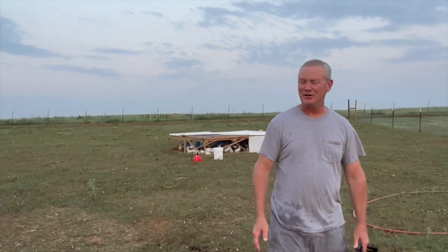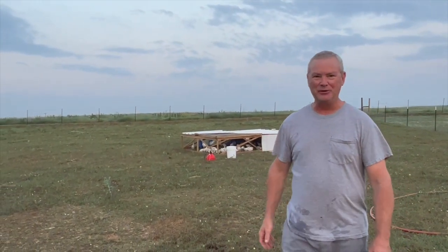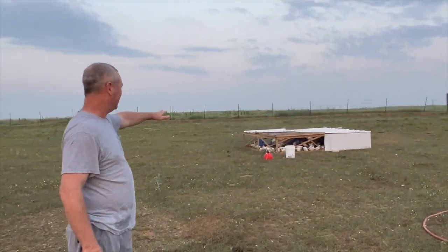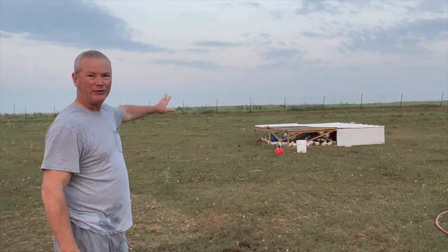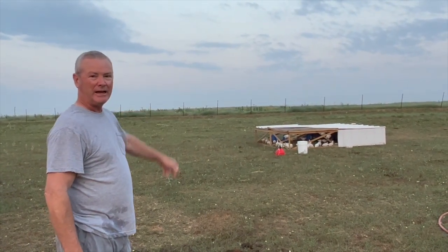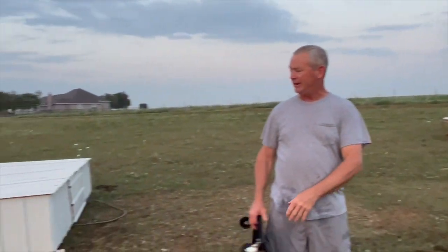We've been raising our meat chickens here for about the last 7.5 weeks. As you can see back here in my background, I've got my little chicks. These here are now about 3 weeks old, and this morning we're fixing to feed those. Once we get these moved and fed, then we're gonna move over here.